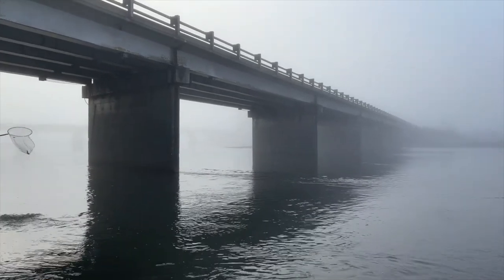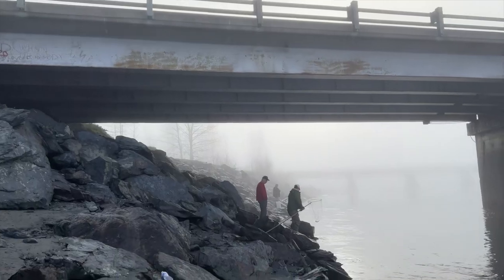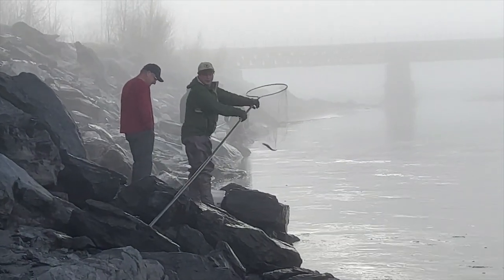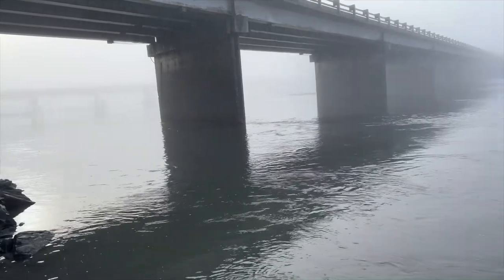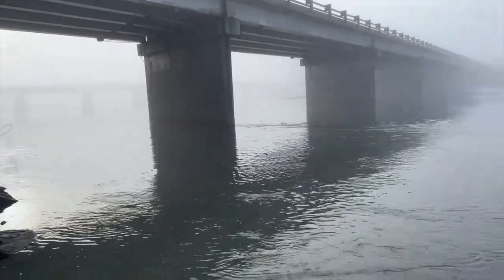This is the 20 mile river. This is the bridge right here, the highway bridge, and we're fishing right under the bridge. He just got one right there. It's really slow right now. I want to wait till the tide comes up. Once the tide comes up, the fish will swim up. Yeah, that's usually when I like it.